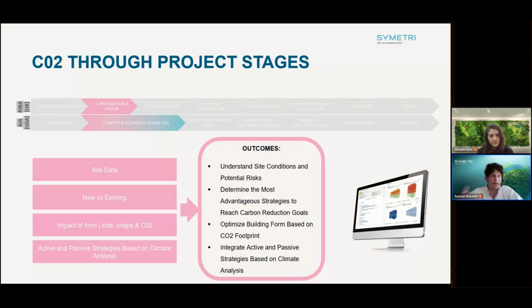And so in this stage now, we dive a bit deeper into the understanding of site conditions. We can identify potential risks. And so the key activities include creating a detailed project brief, collecting comprehensive site information, allocating the budget and resources for conducting a whole life carbon assessment, engaging in design charrettes to brainstorm and integrate sustainable design strategies, incorporating active and passive strategies based on climate analysis to enhance energy efficiency. And so by incorporating these strategies, like those that respond to local climate, we improve energy efficiency and reduce the building's carbon emissions very early on.